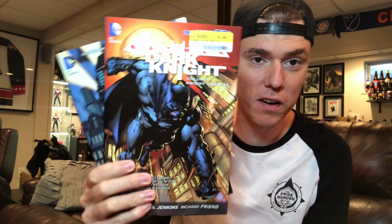So we are all done at Target and Half Price Books, and just wanted to show you the little haul that we got from today's trip. The first thing I'm gonna show you is what I picked up at Half Price Books. So I did end up picking up 3 hardcover Batman trades. The first ones are the ones I showed you that I actually pulled off the shelf, and those are the Dark Knight Volumes 1 and 2 from the New 52 run.